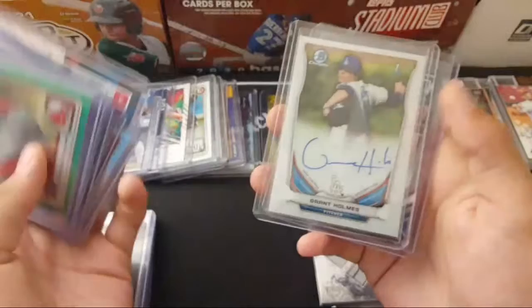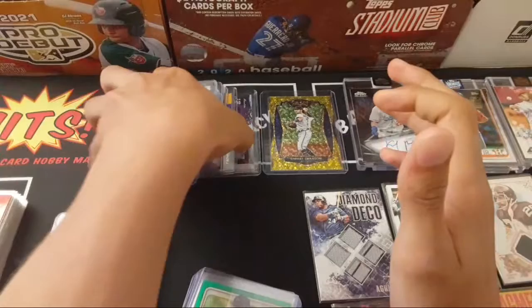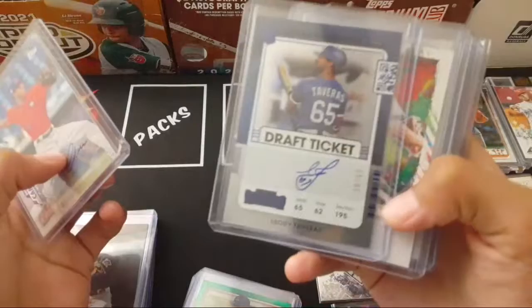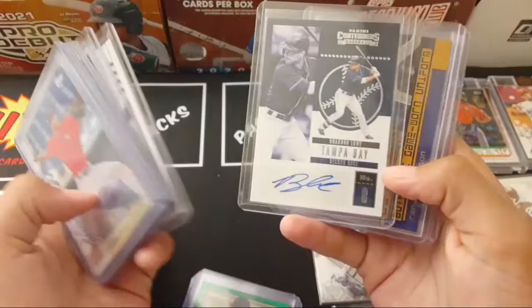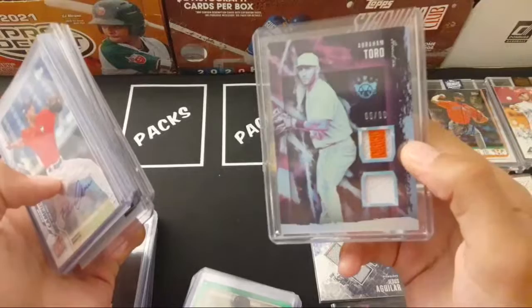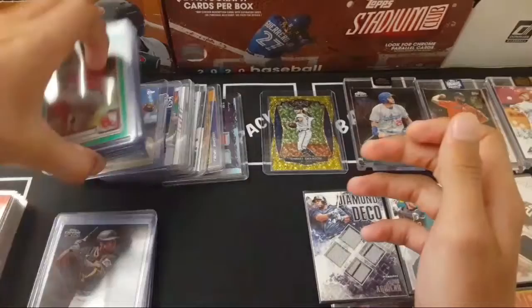Grant Holmes Chrome Auto. Ryan O'Hearn Playbook Auto. We have this Brian Campusano Auto. Leody Tavares to 99. Logan Allen Auto. Joey Cantillo First Auto. Brock Burke Auto. Daniel Cabrera to 99. Dom Nunez Auto. Brandon Lowe auto, a Randy Johnson game used relic, and an Abraham Toro to 99 pinstripe patch. So yeah, all that.